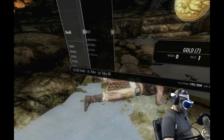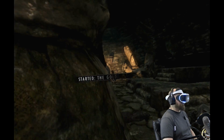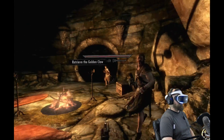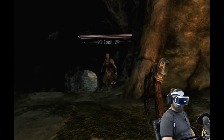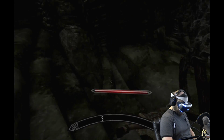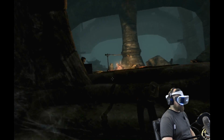Okay, we're gonna loot these guys first, sure. So you can see that guy died fighting those two. So we're gonna quickly... Oh, you think so? Do your worst. Oh, how's that? That's my worst. Okay, gold, lots more arrows, can never have enough of those.